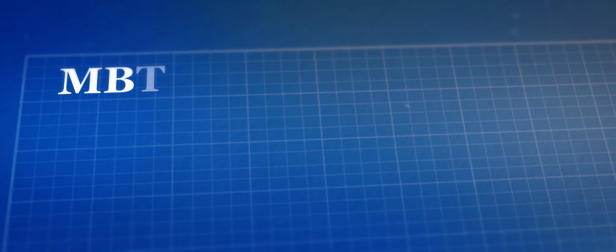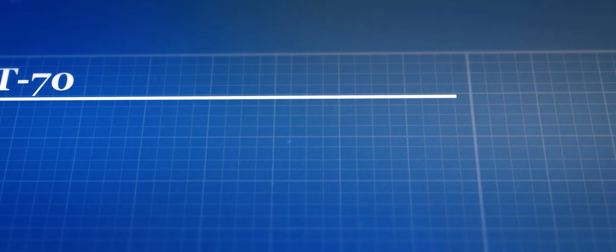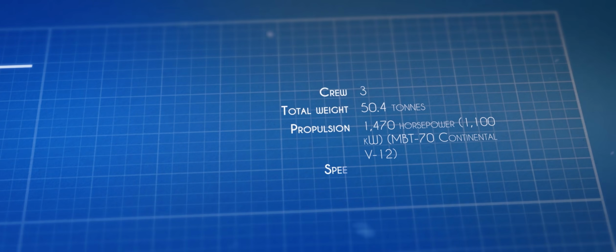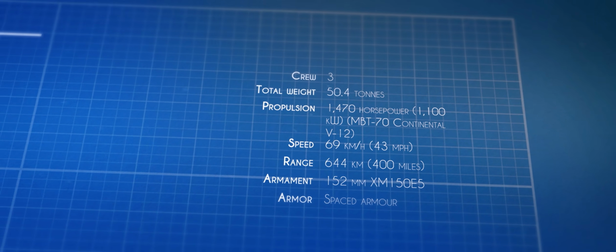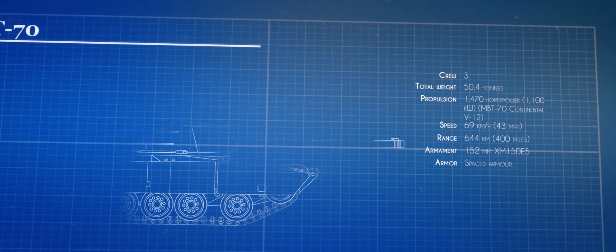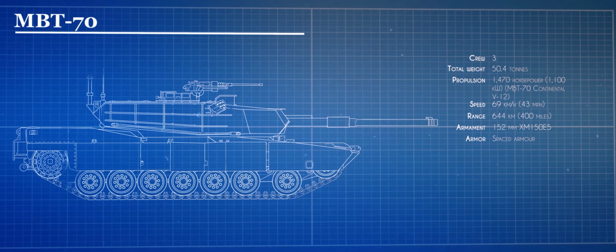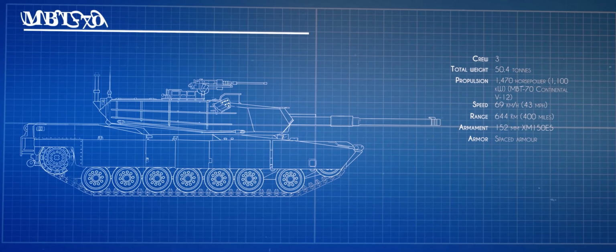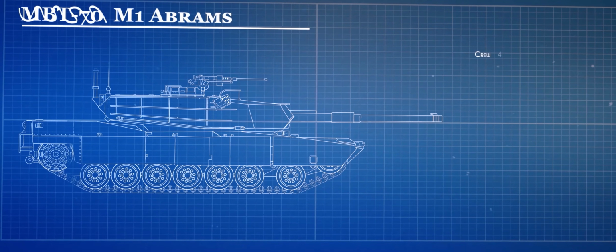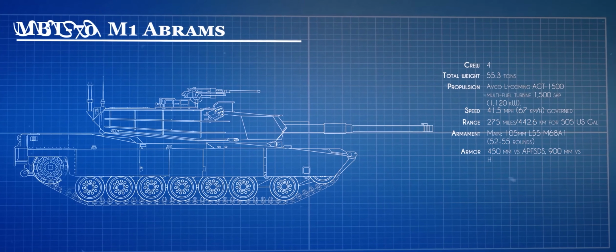The late Cold War saw the US military collaborating with Western Germany on a joint research project known as the MBT-70 program, which sought to provide NATO with a main battle tank capable of countering the new Warsaw Pact designs. Although the MBT-70 project would be dissolved in early 1971, the United States would use it as a springboard to develop the 105mm gun tank M1, designated Abrams.